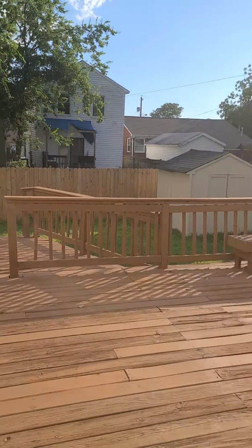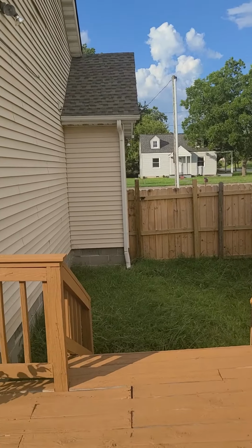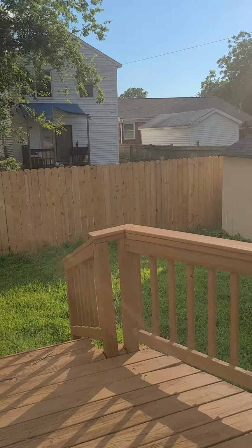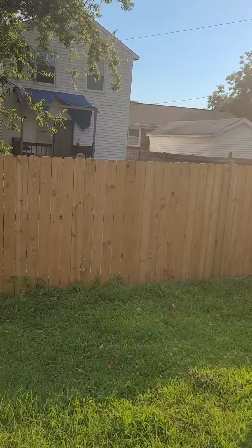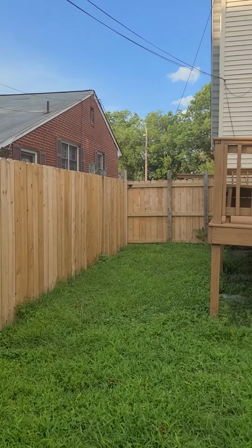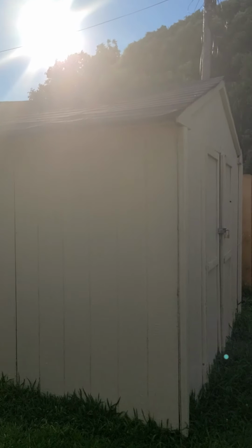Let me go check on that other side. Okay, there is a gate on this side, definitely. So if you wanted to use that downstairs bedroom as a master bedroom, there could be access if you went out through the front door and around the side to get to the backyard. Let me see if that hinged thing was actually a gate. And it is. It does appear that there is a gate on this side as well. So you would also have access from that side door. There is no garage here, but there is a storage shed.